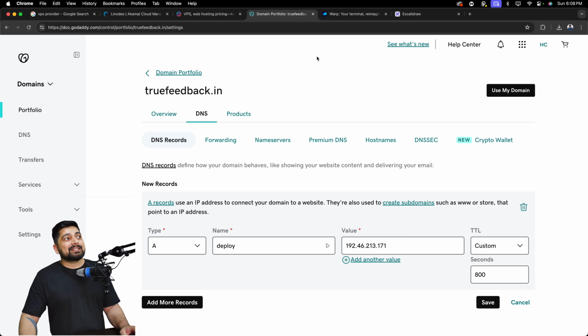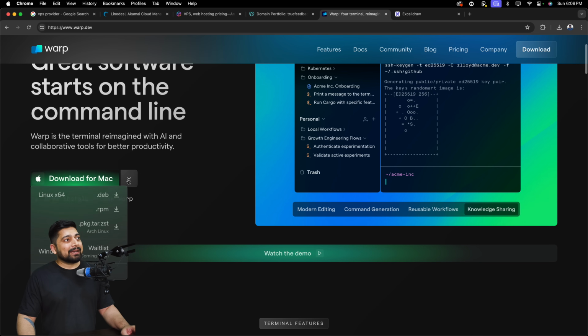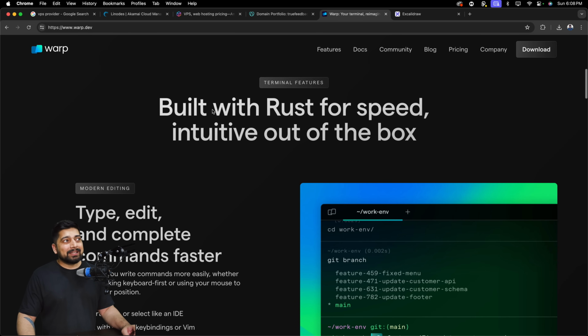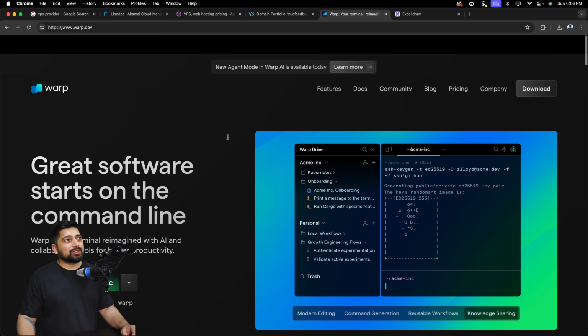Now, apart from this, in order to work with these virtual machines, I'll be using a terminal. The terminal of my choice is going to be Warp. I really like and enjoy this. Warp is available for Mac and Linux as of now, but its Windows version is about to drop any time now. So you can just go ahead and use it. I really like it because it's built on Rust, really good, nice, but feel free to use anything. I'll be using this one.